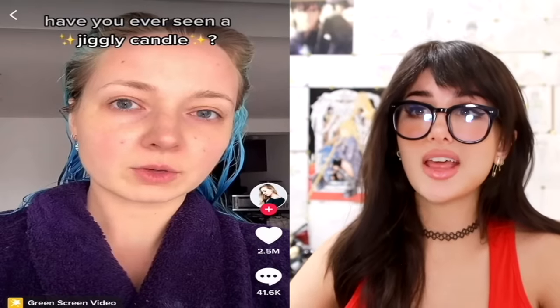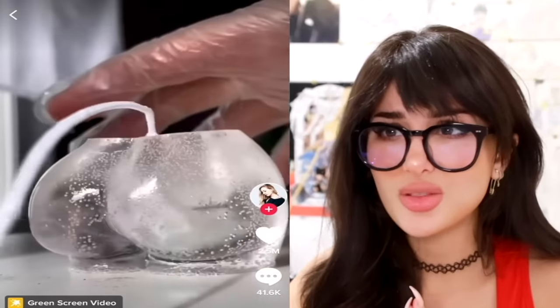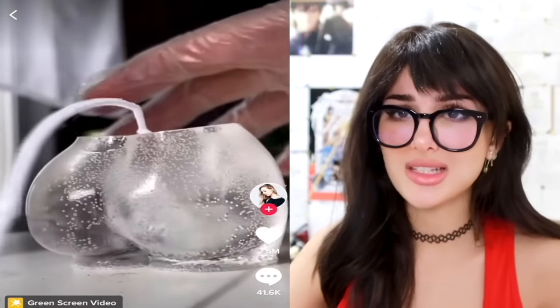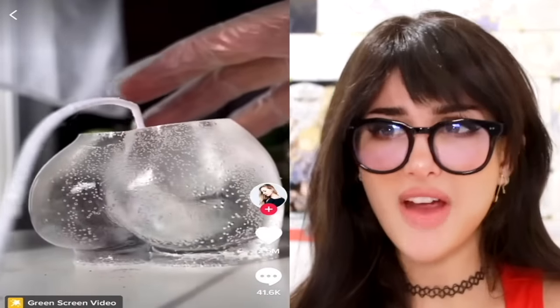Have you ever seen a jiggly candle? I don't think so. Oh, what? I didn't know you could have a jiggly candle. Doesn't it have to be made out of wax? I wonder if it smells like a dump truck because it sure does look like one. Where are you going all cheeked up on a Friday afternoon?